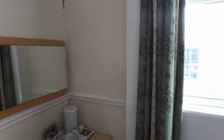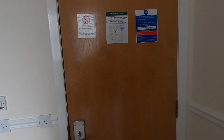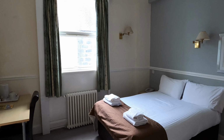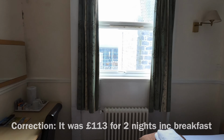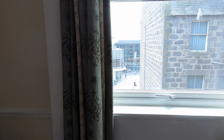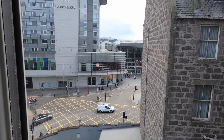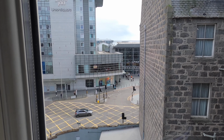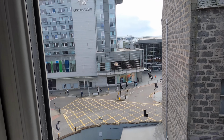Well, welcome to room 311 at the Station Hotel in Aberdeen. I'm in Bonnie Scotland. I'm here for 2 nights, and as far as I can remember, I've paid £105 for the privilege of being here. Or rather, an employer has, because I'm working. So it's called Station Hotel, and straight over the road where it says Union, that's Union Square, that's the railway station, so you couldn't be much closer. It is literally a 1-minute walk.